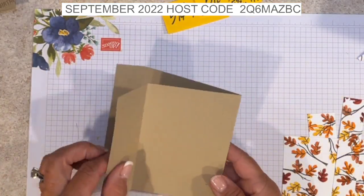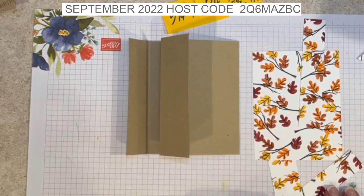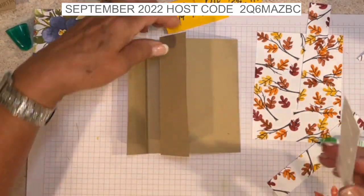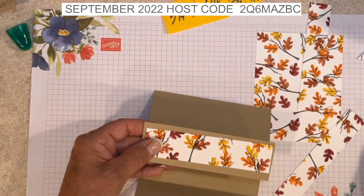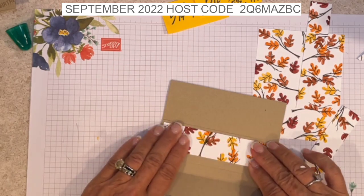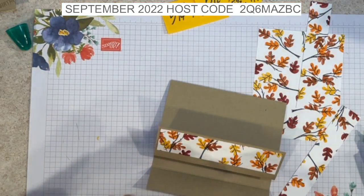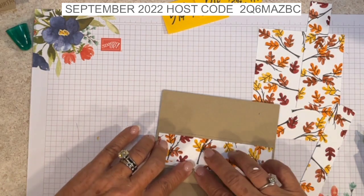Okay, so to put this together, before I actually start gluing on my pieces, I think it'll make more sense. I'm going to take my 1¼ piece. I'm going to add some liquid glue. And that's going to go on the flap. Oh, that's what I did. This was supposed to be 1¼ inch. Well, that's okay. When I looked at it, it was like, that's too wide. And then I cut, and I wasn't supposed to. But this is the piece I cut off, I think. So I'm just going to add that on.